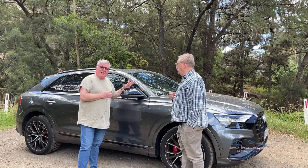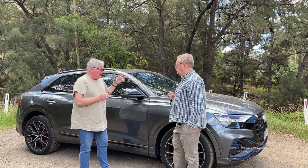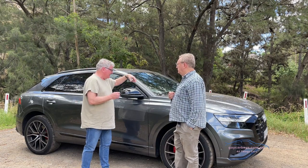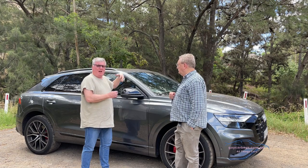We move along to some piano black trim. Now, the problem I've got with piano black trim is if it gets a little dirty like this car has, it's got a little bit of dust on it and then a light shower, and the whole thing's turned turtle.